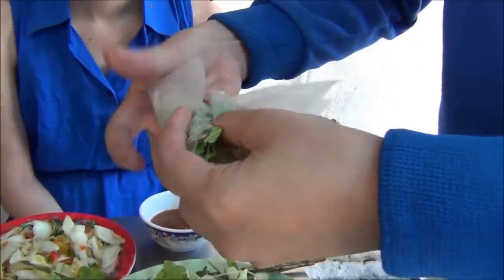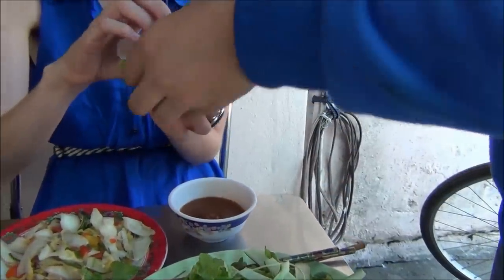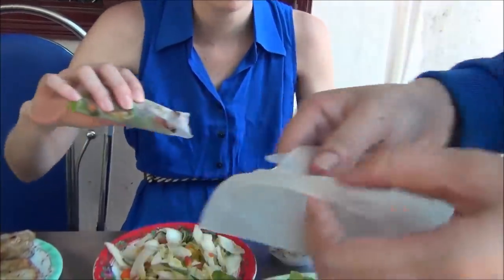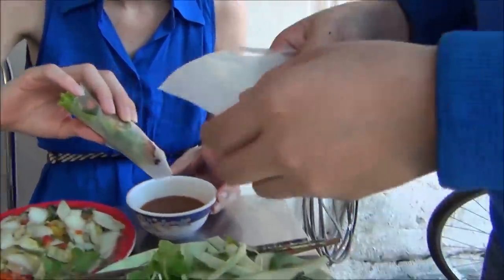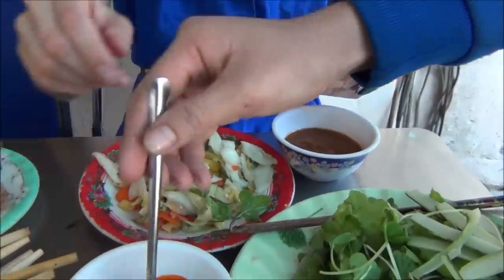Now, that is a special roll. That's got meat. Okay, thank you very much. Yes, we make like this. Excellent. So I dip here? Yeah, we just serve here. Oh, that's okay. Give it a try, Audrey. Chili? Okay.